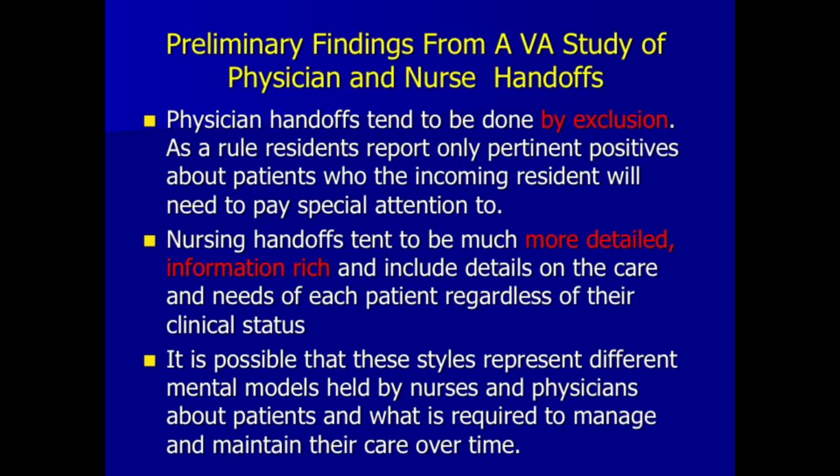The preliminary findings from this study, from this and the next slide, show that physician handoffs tend to be done by exclusion, whereas nursing handoffs tend to be much more detailed, information-rich, and much more detailed on each element of the patient care. It's possible that these styles represent very different mental models held by nurses and physicians respectively about patients and what is required to manage and maintain their care over time.